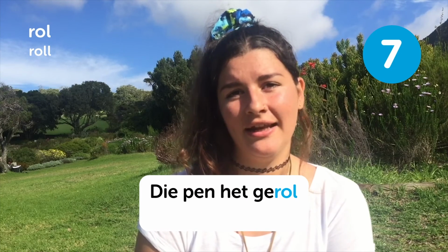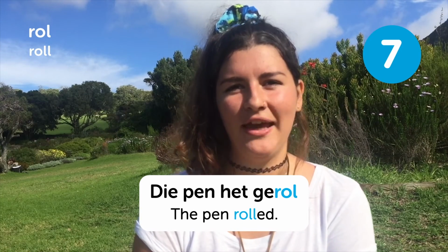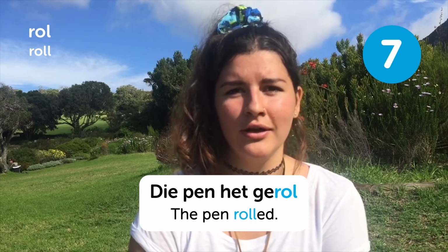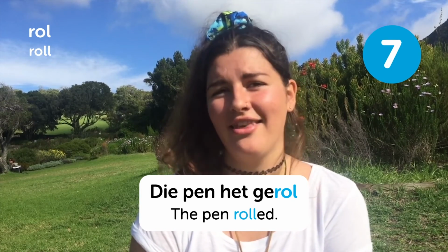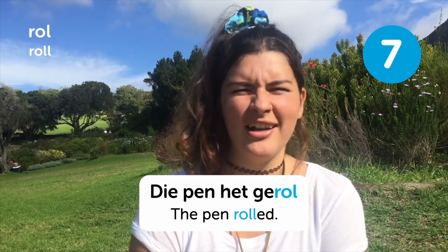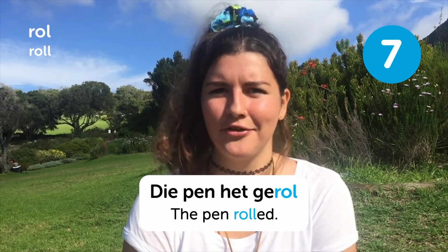Rol. Roll. Die pen het gerol. The pen rolled. This one is funny because with roll, all you have to do is roll your tongue in your mouth, so it makes the r sound like before. Roll. It's quite nice to say, actually, if you say it a couple of times in a row. Roll.